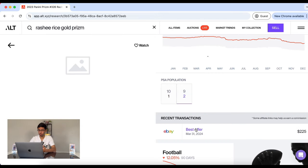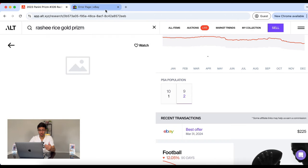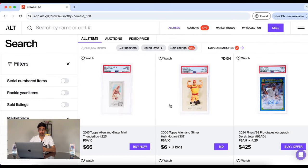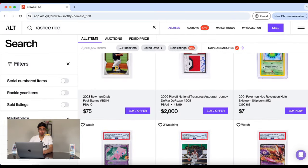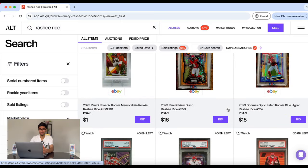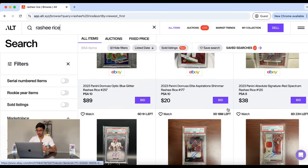But one example would be Rashee Rice. He was having an amazing start to the season. I bought his gold prism and I was planning on flipping it right away as soon as I received it. It was on the way to me in the mail and he got a season-ending injury on the way to me. So I ended up taking a little loss on that.